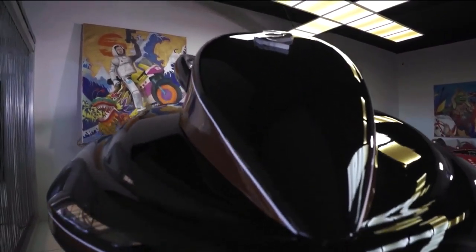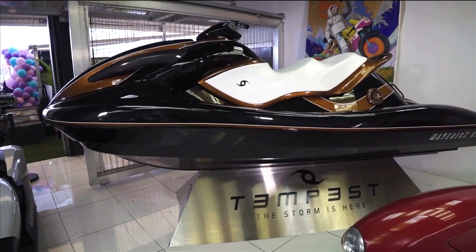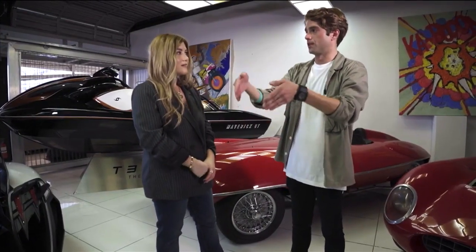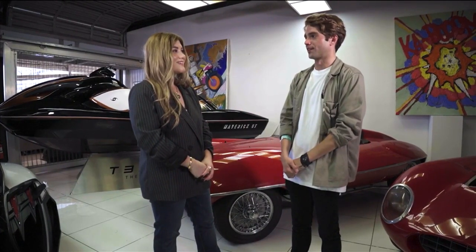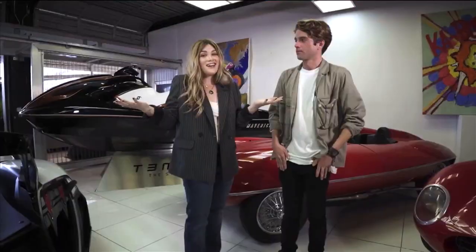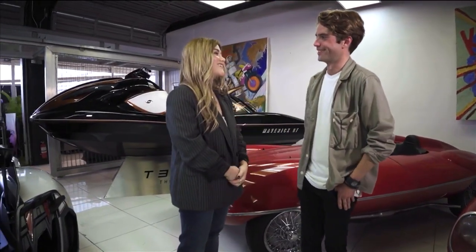Another fun fact that I'd like to point out is that we're in the process of building out our factories down here in Miami, and we intend to produce them here in South Florida. So that's really exciting as well. All right, so eventually it'll be SoFlo made. You can't get much better than that. Axel, thank you so much for having us. No, I appreciate it, Jenna. Thank you.